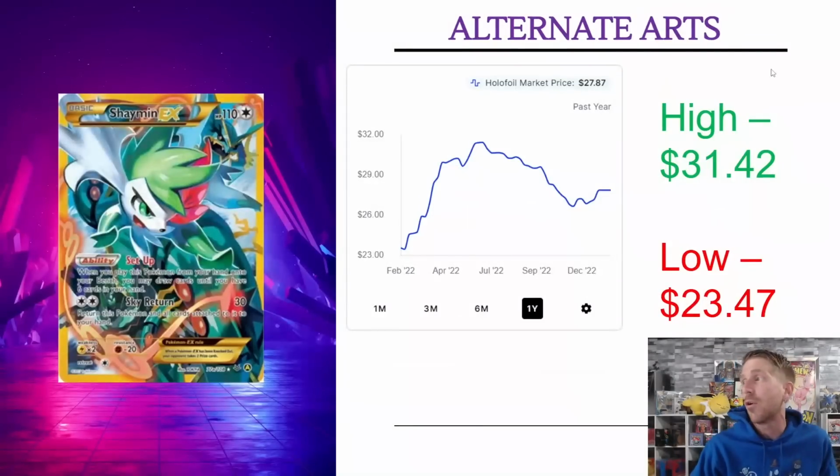your main attacking Pokemon. You can see this one is a little bit different, more of a horseshoe type graph here, but in the opposite direction. You can see it hit its peak in about July of 2022. That's where it hit a high point of $31.42, coming off of a low that it hit in February of 2022 of $23.47. It dropped down closer to that $27 mark, started to recover a little bit, but is still sitting at $27.87 currently, so right in between its one-year high and one-year low.